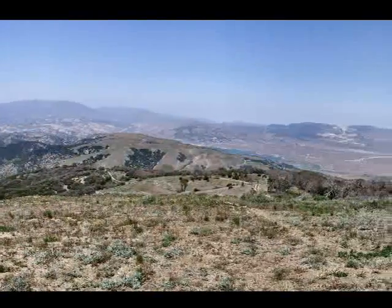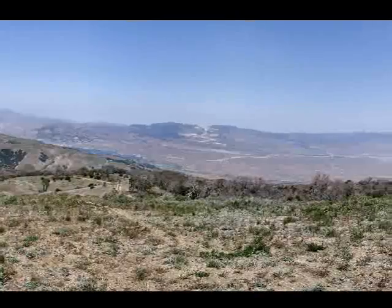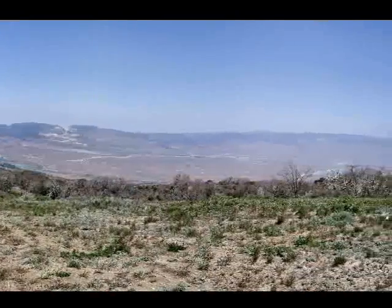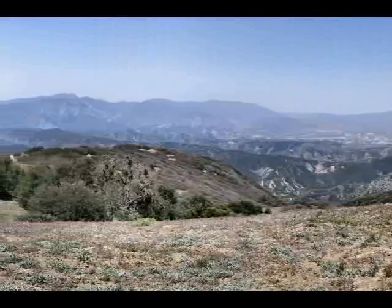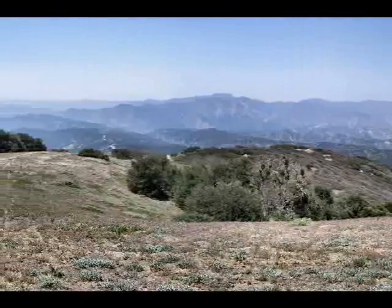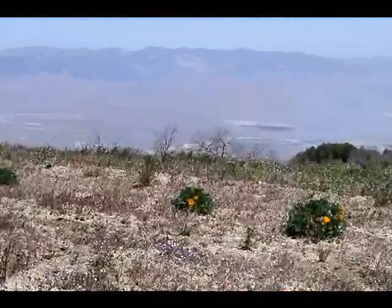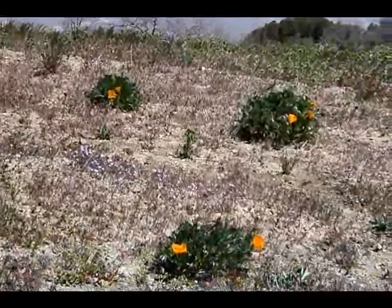That patch of blue down there is Quail Lake, part of the State Water Project. It's all very pretty scenery. We even found some wildflowers here and there. Here and there, some good old California poppies.